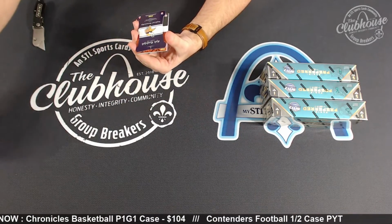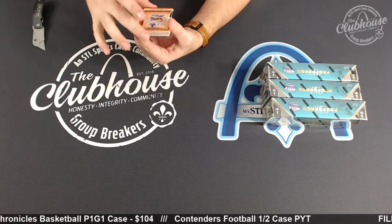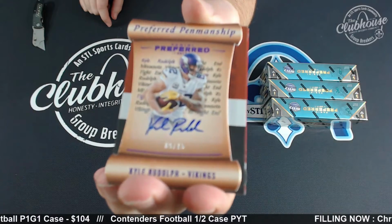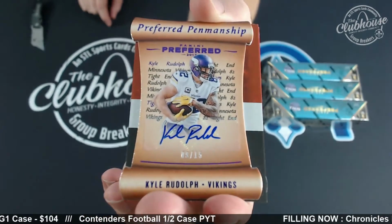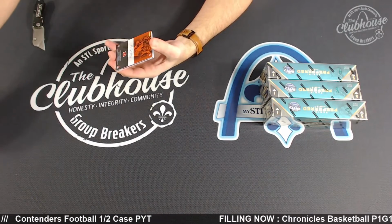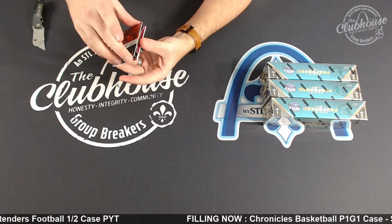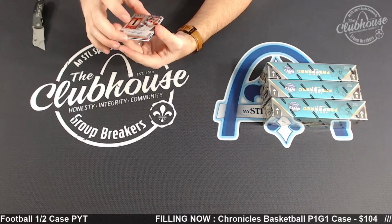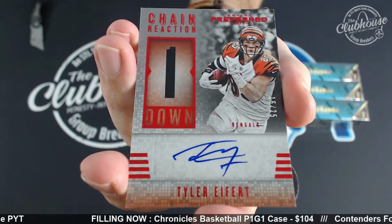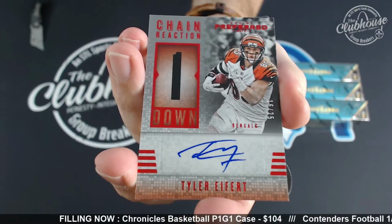Next, for the Minnesota Vikings, Kyle Rudolph, numbered only 15. Paul. That's one of the few stickers in that set. Next, for Cincinnati, Tyler Eifert, numbered only 25, Chain Reaction First Down. Ken, Eifert.